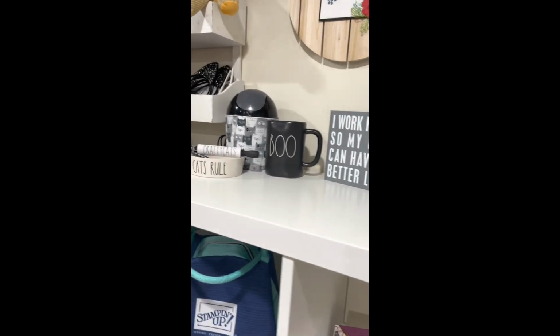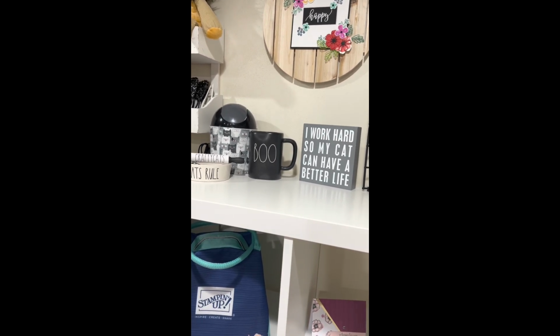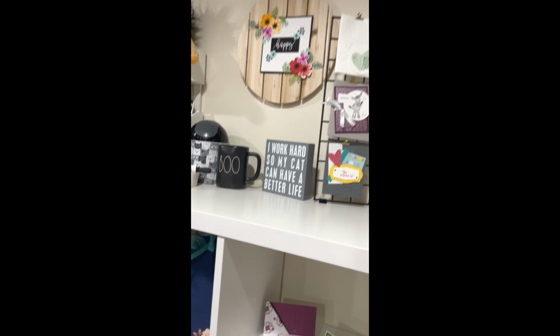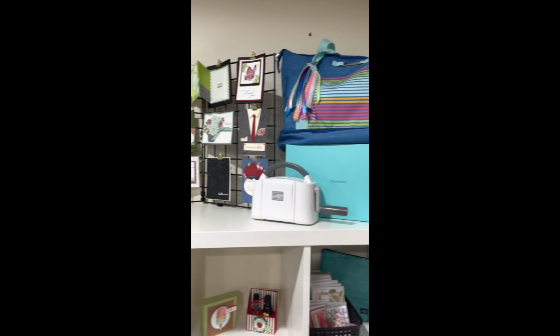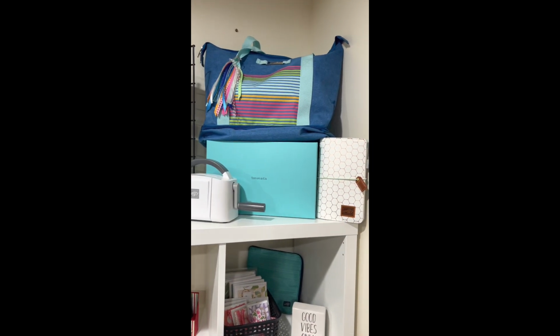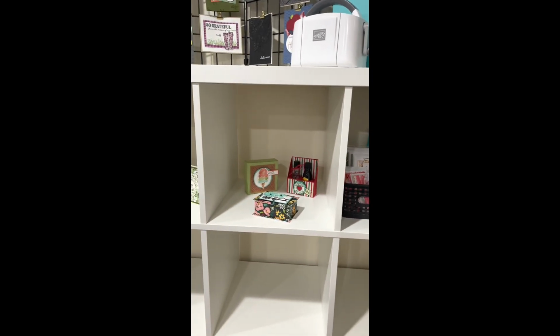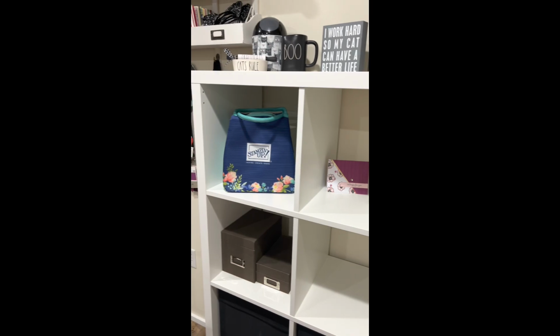Like here we go. Here's some cat stuff that people have given me, of course. My favorite is I work hard so my cat can have a better life, because that's fun. And then of course I have some cards displayed up here. Different things that I've received from Stampin' Up. Different things that I've made from different projects or cards that people have given me.